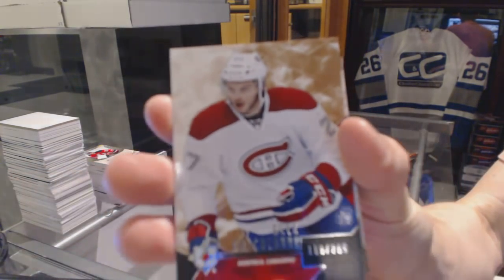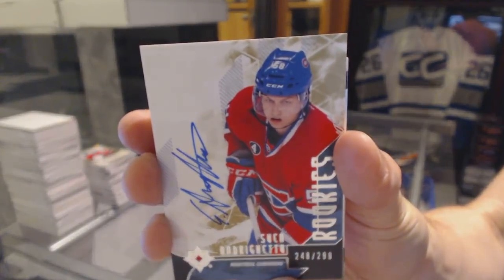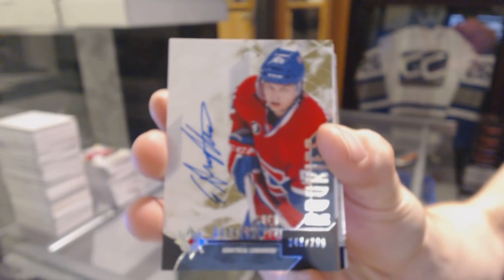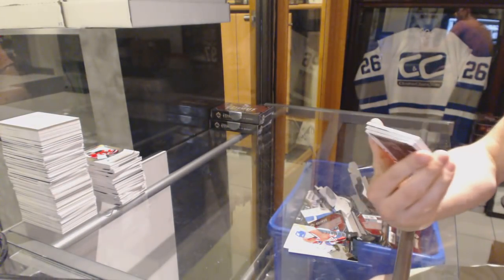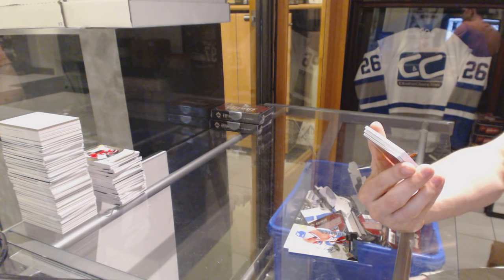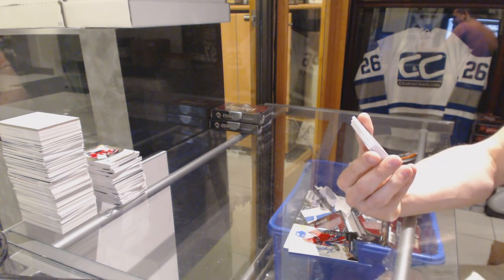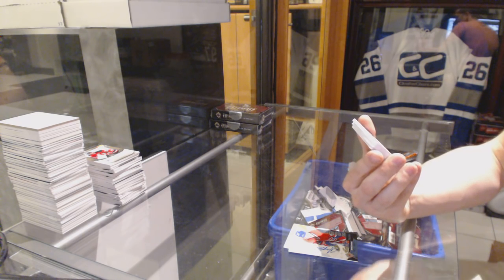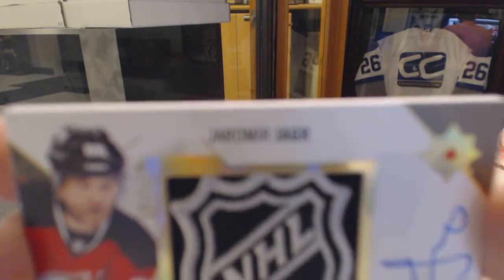Base card numbered to 299 for the Montreal Canadiens, Alex Galchenyuk. Rookie auto numbered to 299 for the Montreal Canadiens, Sven Andrighetto. Oh boy. We've got a one of one Signature Logos auto shield for the New Jersey Devils, Jaromir Jagr.